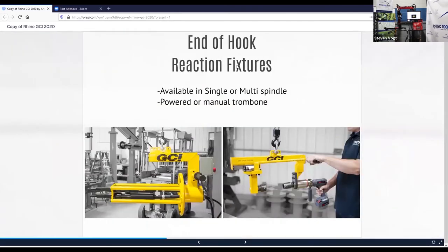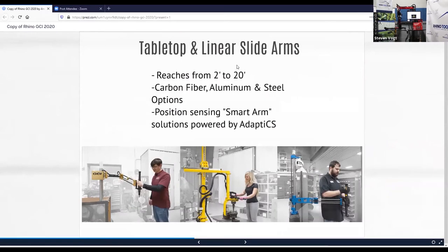Reaction fixtures, whether it's a multi-spindle like you see on the left, a trombone tool on the right, and many more. Tabletop arms for smaller reaction arms, we can do that as well.